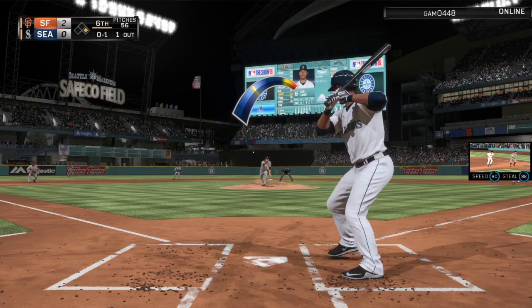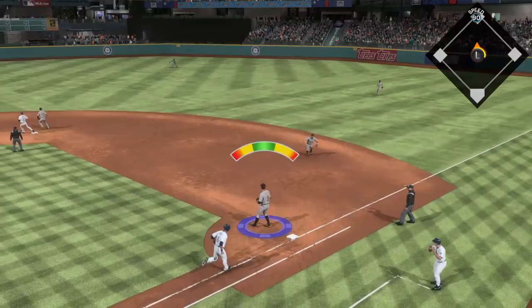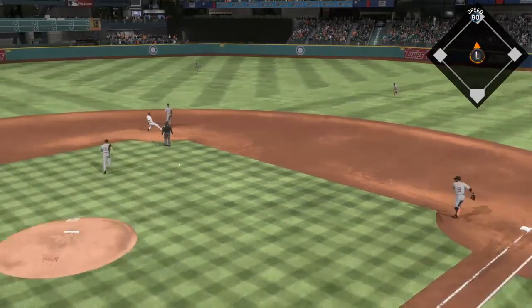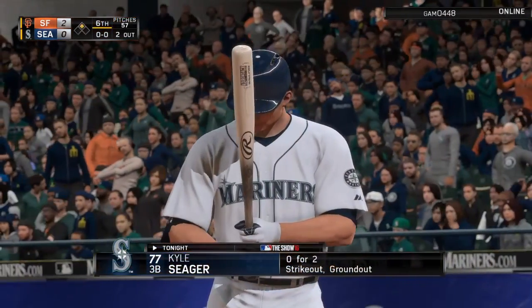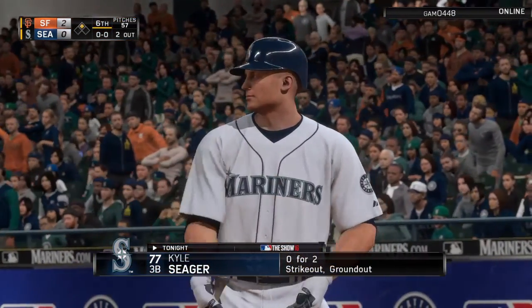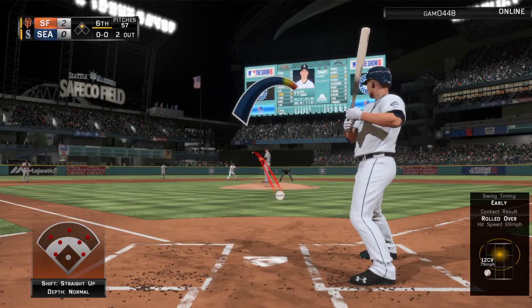The 0-1. On the ground to the right side. Altuve fields it cleanly. In time to first, and there are 2 away. So a big moment here, and standing in, Kyle Seager. A single here could reduce the deficit to only 1.